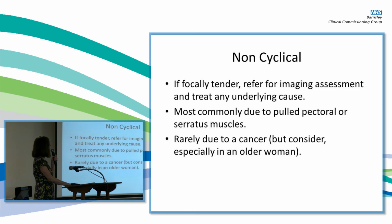If focally tender, then we would assess with imaging. So those are the group that would perhaps come through to us, and sometimes it can be a deep-seated cyst or something like that. Very occasionally it's associated with a breast cancer. I think most people who've been doing breast imaging for a while would say, yes, there was this lady who came and she pointed, it was sore here, imaged her, and there was a small cancer there. It's anecdotal. If you image enough women over 40, you're going to pick up some breast cancers.